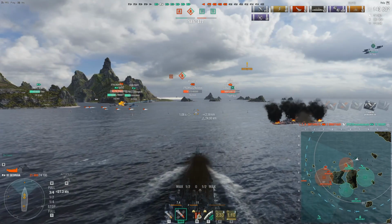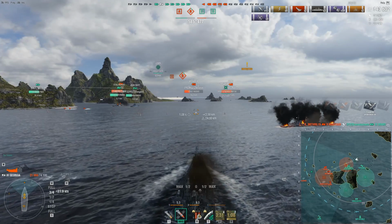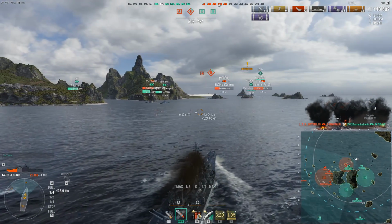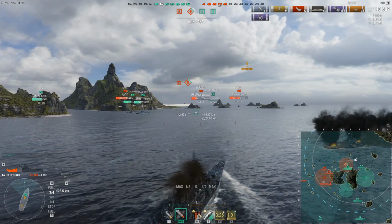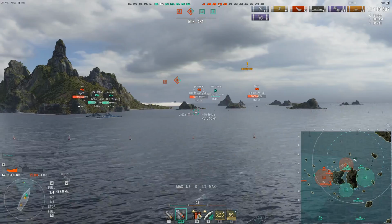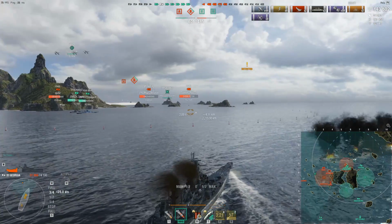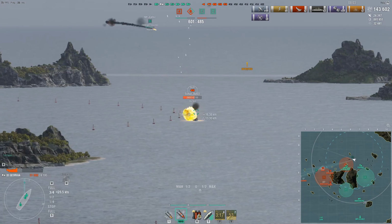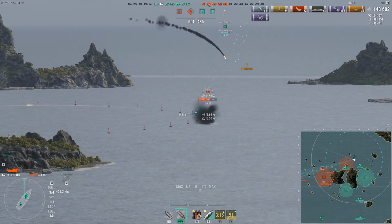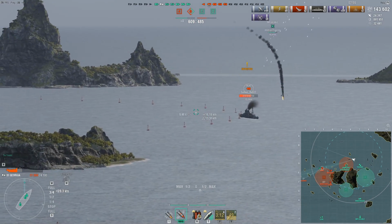Overall, people ask me, should I get Shanbart or Georgia? I think Georgia is just straight up the better ship. Shanbart is a bit easier, because, well, you just point nose in and click. But I think Georgia has much bigger carry potential. And overall, I think Georgia is just a better ship out of the two of them. The ship is absolutely a monster.